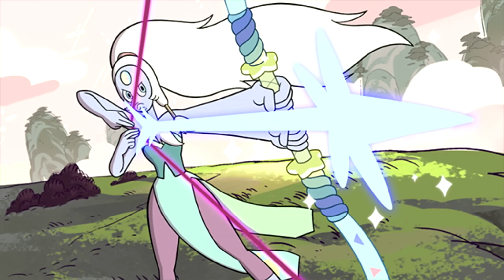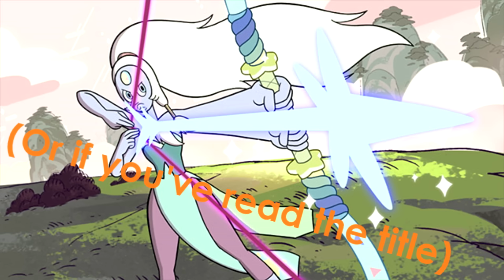Hey, what's up, believers? Today we're going to look at a very mysterious and much talked about aspect of Steven Universe, fusion. Specifically, a certain theory that revolves around fusion. I'm sure a lot of you already know what I'm talking about.